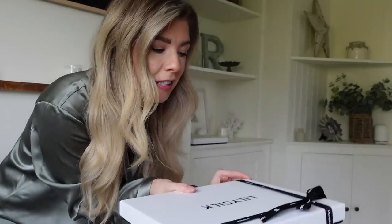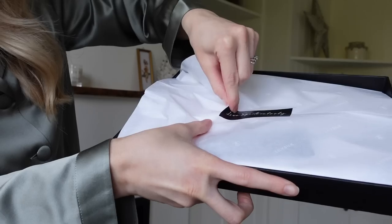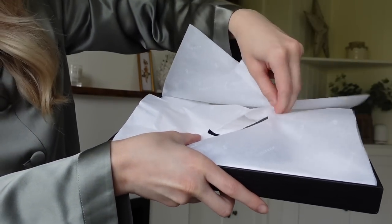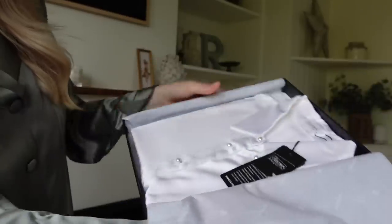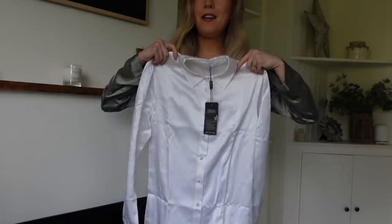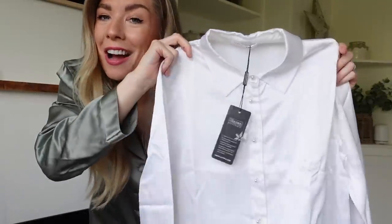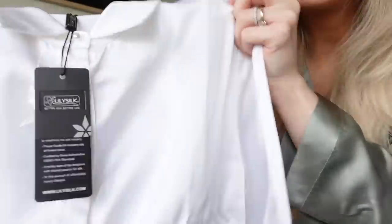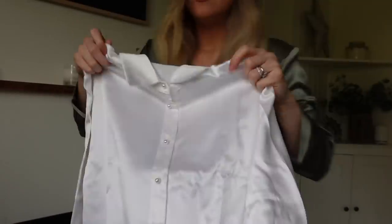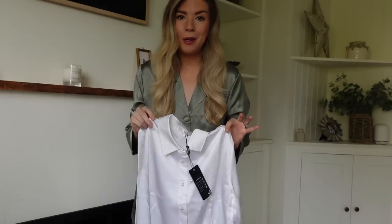But let's open this one together because I'm just so excited. So luxe. So this is what I chose. This is a very beautiful little blouse, as you can tell, from Lily Silk. It's 100% silk, but it has these little pearl buttons on it. How gorgeous are they? So what I'm gonna do is quickly go and steam this, and then I'll show you my outfit before we go.